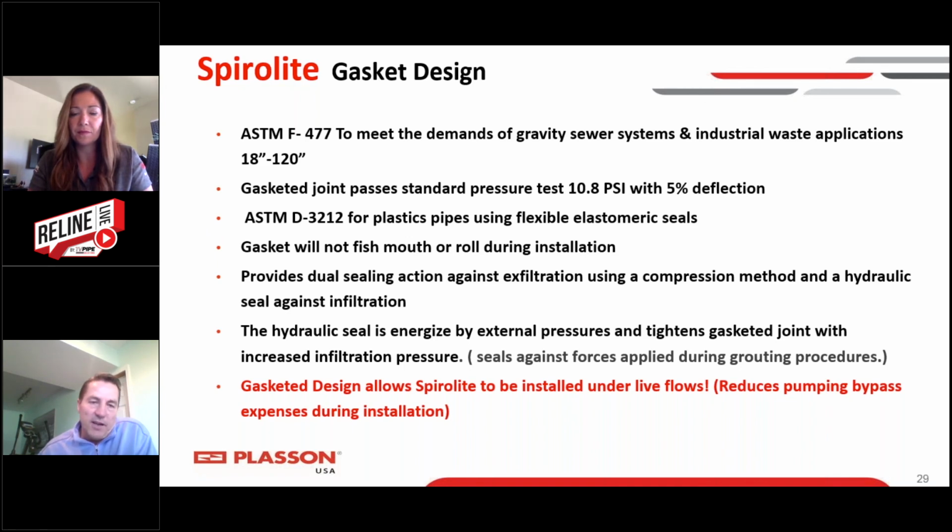When you install this, a lot of the issues you have installing a large diameter pipe is keeping the gaskets in place. Our gaskets will not fish mouth and they will not roll. The gasket actually provides a dual sealing action against exfiltration. Nothing can get out with the compression method, and it also helps seal against infiltration. The hydraulic seal actually gets energized by the soil, which tightens that gasket and increases infiltration pressure.